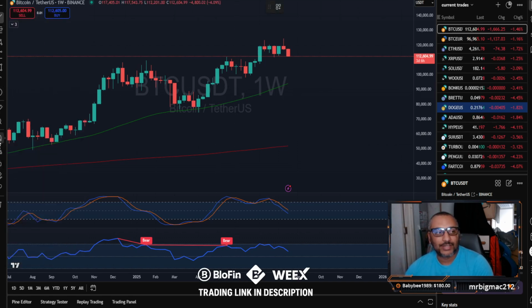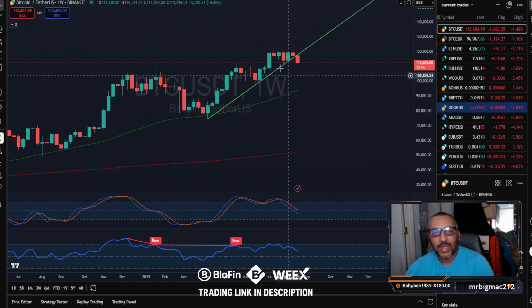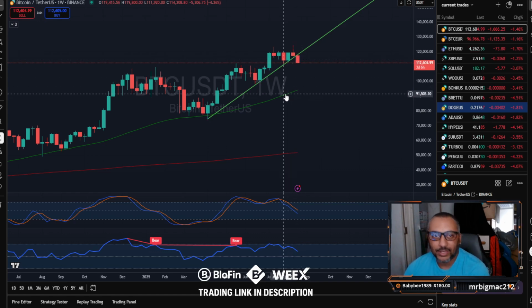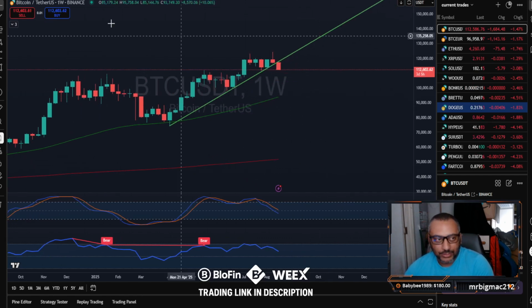Anyways, let's start diving into it. Bitcoin on the weekly. What we can see here is we had a very distinct uptrend, and we managed to break down from it this week. In the next 3 days and 6 hours, this could be a confirmed breakdown of the uptrend, which, naturally speaking, we would be looking for a little bit of a retracement or finding some levels of support.